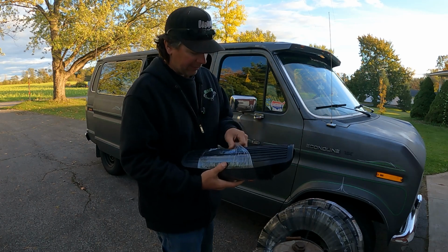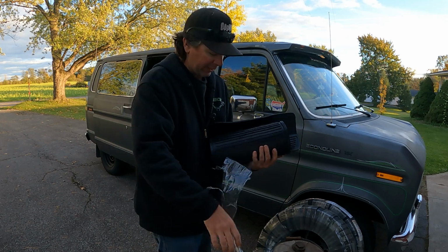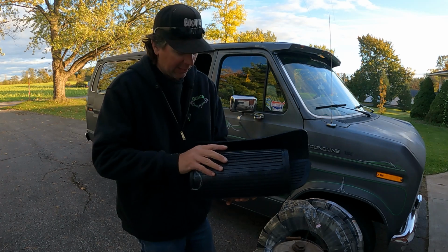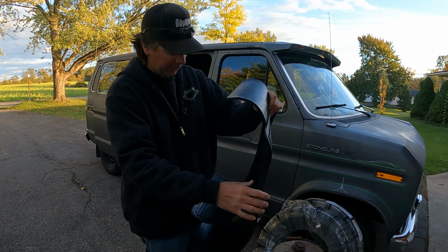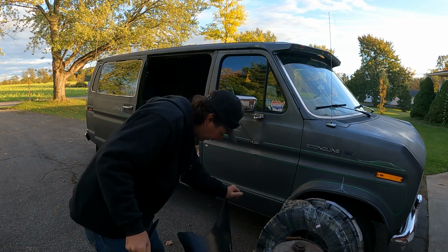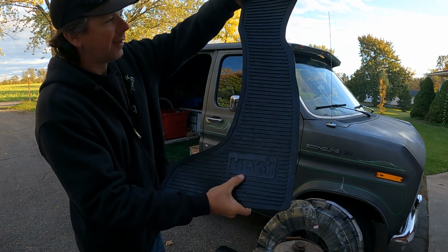Come on now. This is a shrink wrapping unboxing. Boom, look at that. So Brandon and Allison from Heavy Holland, they designed the molds for mud flaps, floor mats, stuff like that. I should have unrolled these earlier, but they get these custom, I want to say injection molded for your van. You got the Heavy in there.